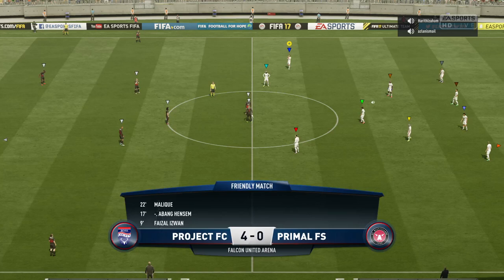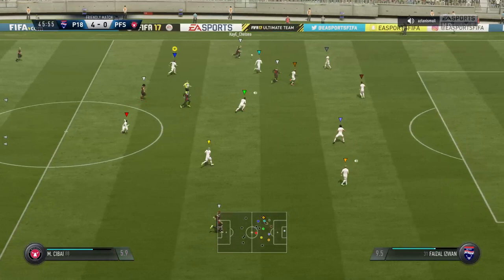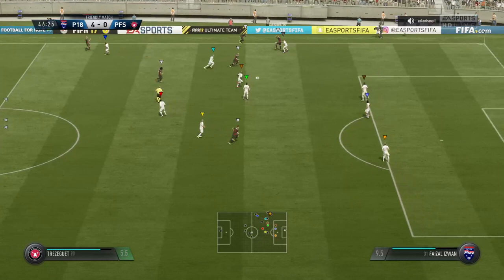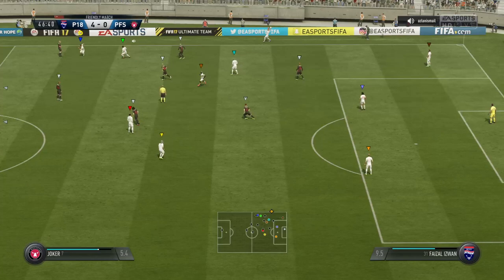Well, we wonder if the second half's going to be like the first, one-sided. Into the attacking third. He's got his tackle in, and the ball's gone out now. That's very good defending, and the player had nowhere to go. Marley. Doing well to keep the ball.